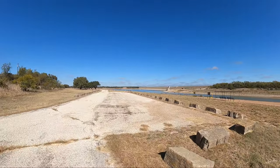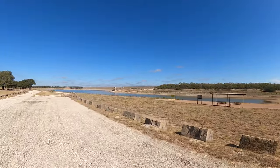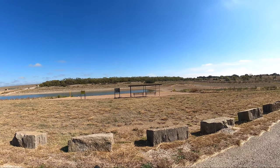I think this is pretty well a great place to stop and cool the battery.